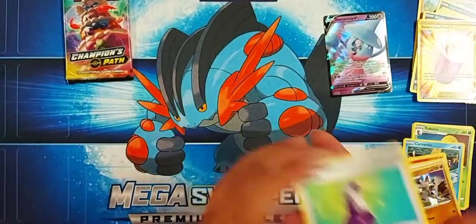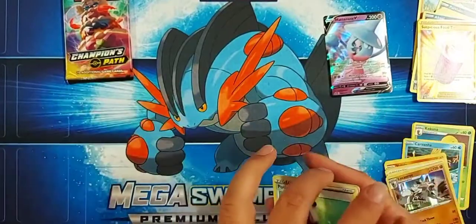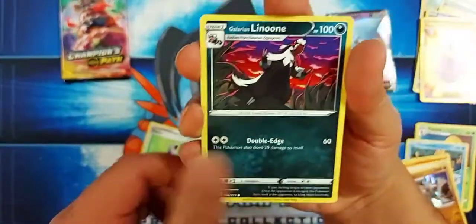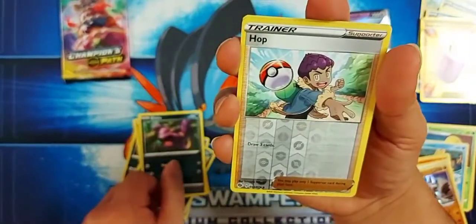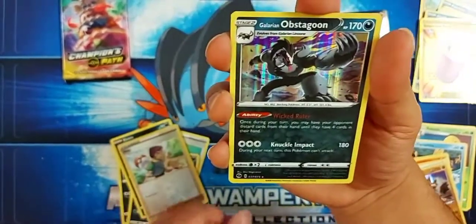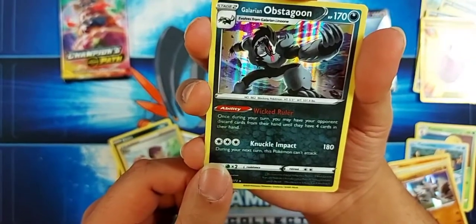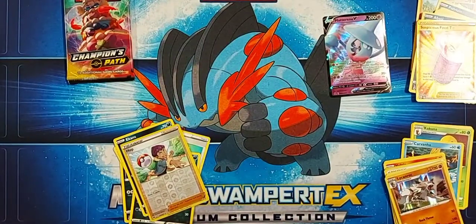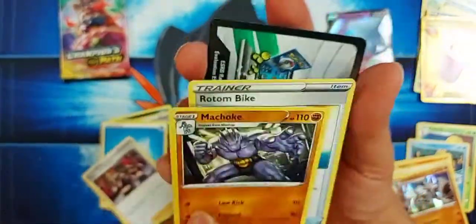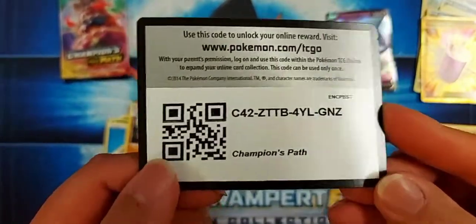Okay, hold on here. Before I get to this pack, between the four legacy packs and the Champion's Path, this is literally about $80 worth of product. Got a potion, Linoone. Oh come on, a Nickit, Machop, an Ekans, Hop. Obstagoon. It says 80 out of 73, so it's above the base set number. Sure, whatever that means. Energy card, Team Yell grunt, Machoke, and a trainer card. Go ahead, take it.